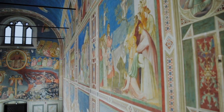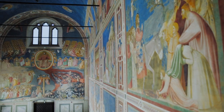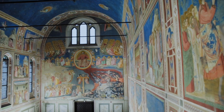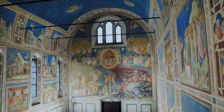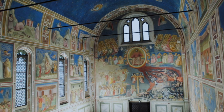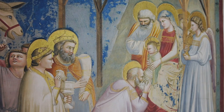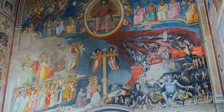A positive example of integrated conservation and preservation, the Arena Chapel is one of the most prestigious cultural achievements of a city, which in the 14th century became the European capital of large-scale fresco painting. The extraordinary artistic and historical legacy that period has left in Padua is without question a heritage of universal significance.